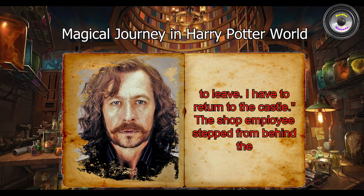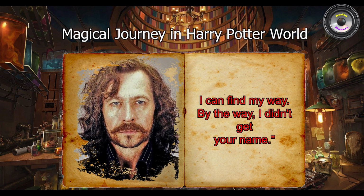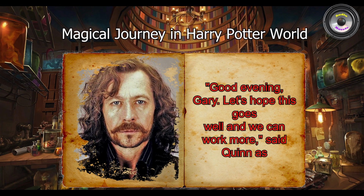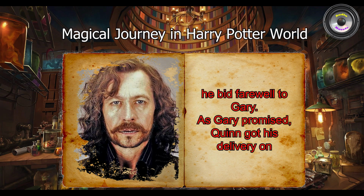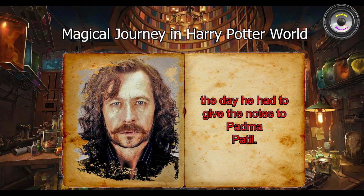The shop employee stepped from behind the counter and said, "I will escort you." Quinn waved his hand and said, "It's okay. I can find my way. By the way, I didn't get your name." "Oh, my name is Gary," answered the now-named shop employee. "Good evening, Gary. Let's hope this goes well and we can work more," said Quinn as he bid farewell to Gary. As Gary promised, Quinn got his delivery on the day he had to give the notes to Padma Patil.